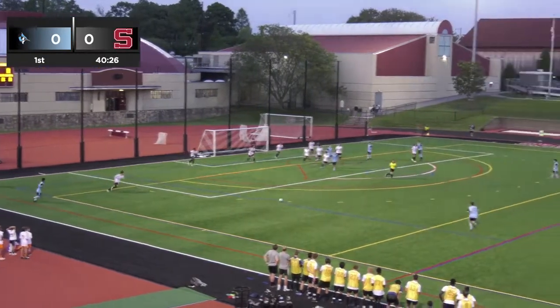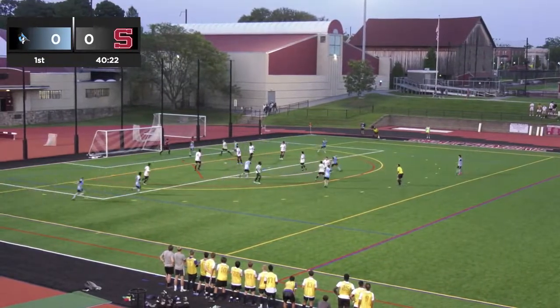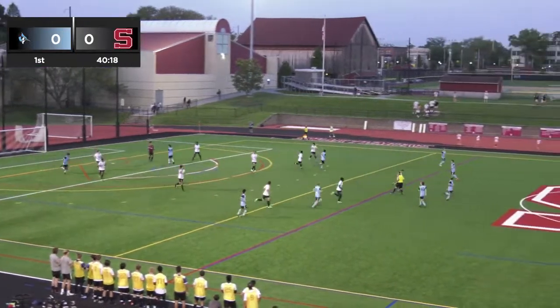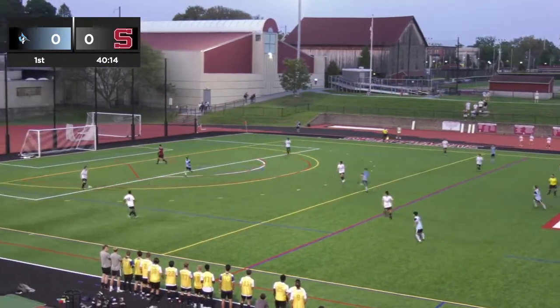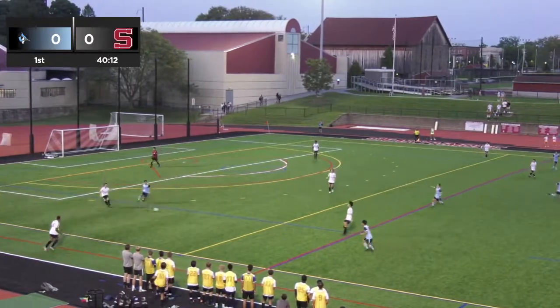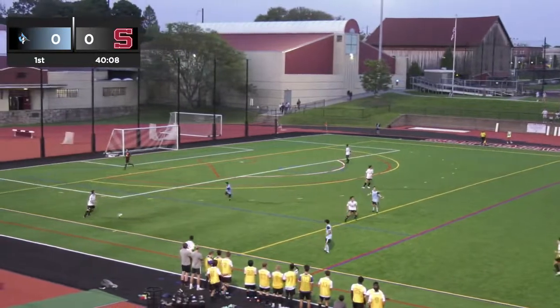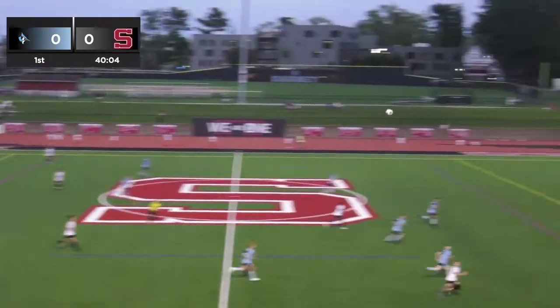Looking for a short corner. He goes back to the top. Number 17 with a tough shot. Lamond, but scooped up by Kral, the senior from Tokyo, Japan. Picking up his 4th start this season. Giving up an average of 2 goals a game, right on the nose. In 3 full games, he's given up 6 goals.